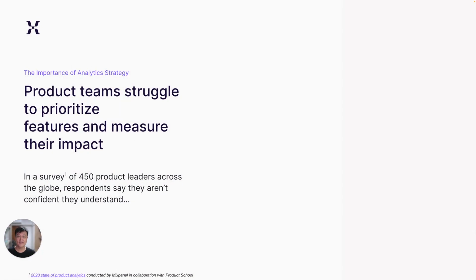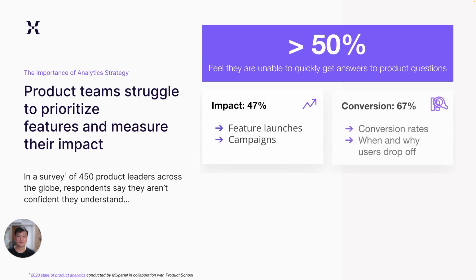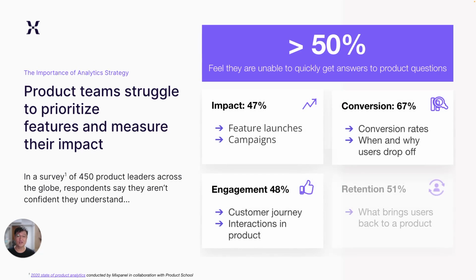These days, businesses have mountains of data generated from people using their products on all kinds of devices. Despite the abundance of data available, over 50% of product teams feel they are unable to quickly get answers to their product questions. Questions such as the impact of feature and campaign launches, what drives user conversions, and how to engage our users to be able to eventually retain them.